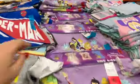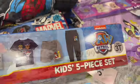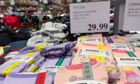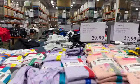Very cute. I'll show you a little close up. Oh, and Paw Patrol, it looks like, as well. Flip that one over. And then the Kirkland, these look like they're organic cotton. These 4-piece pajama sets, sizes 3 to 10.